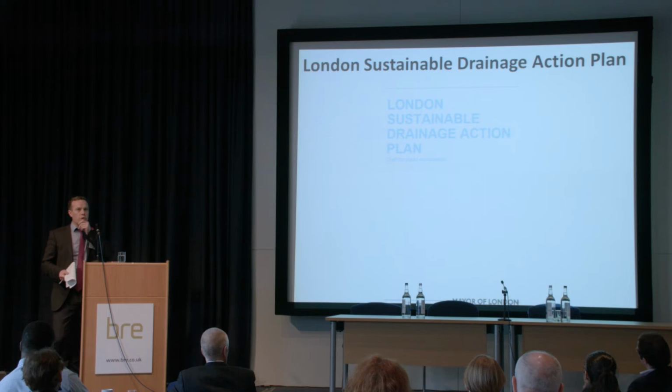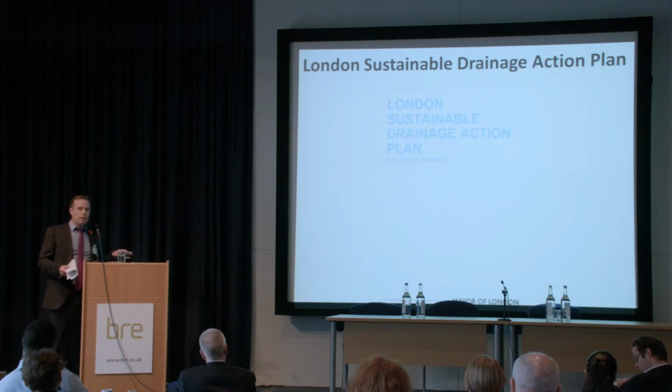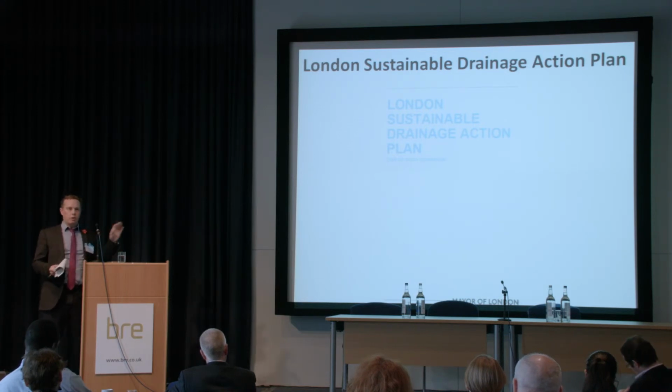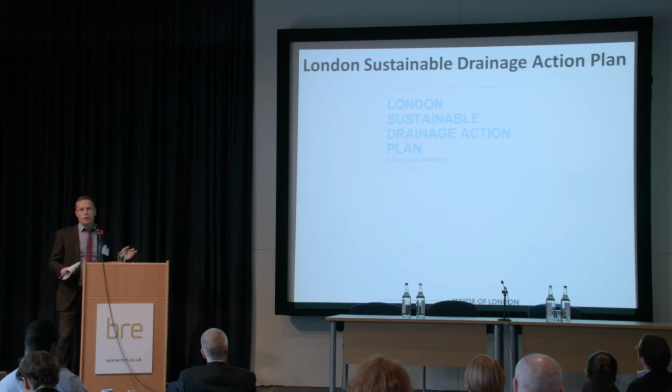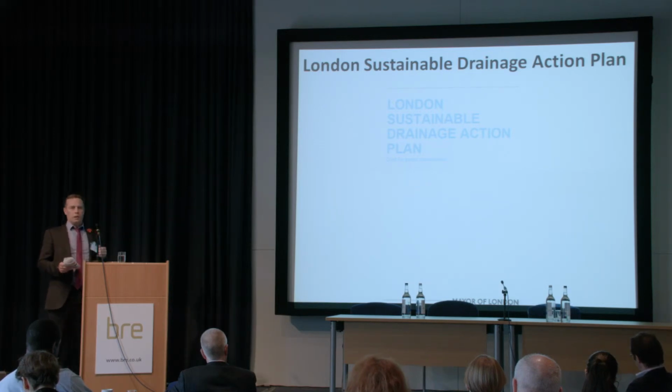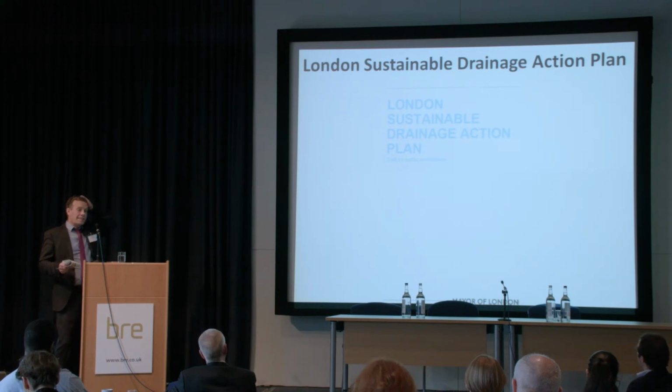What we're moving on to is, from what we've seen so far, we've shown that we certainly need more sustainable drainage if we're going to combat the risks to surface water. We've also proven that actually it's perfectly feasible to implement some of these systems. What we need is a longer term bit of leadership, an action plan, a bit of strategy to say we're going to do more of this. And just last week, we launched this document, the London Sustainable Drainage Action Plan.